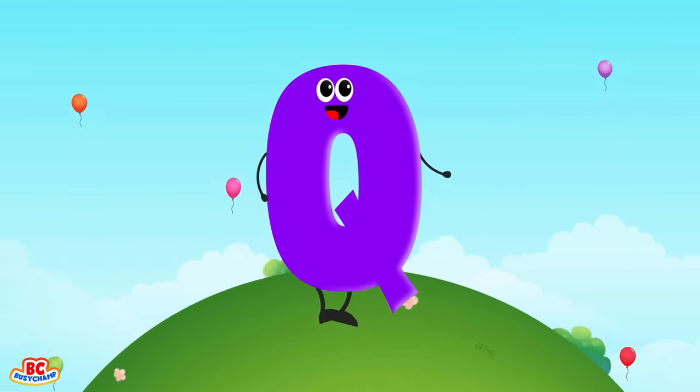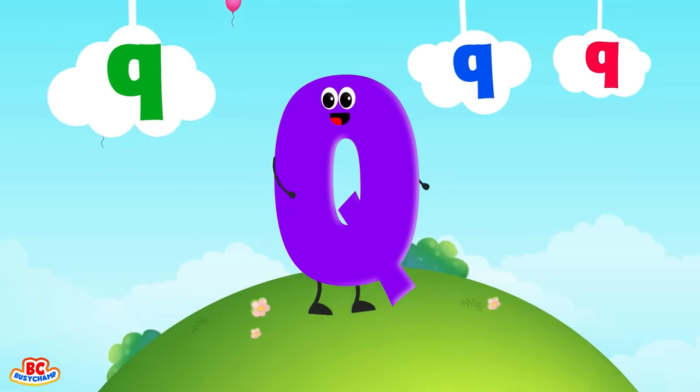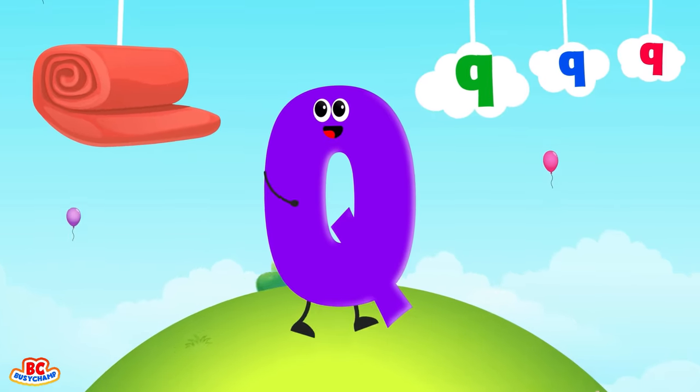Q. Kwuh, kwuh, kwuh. Q stands for quilt.